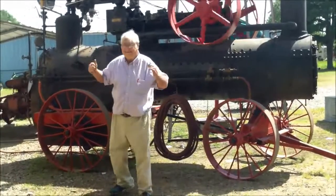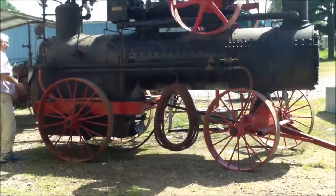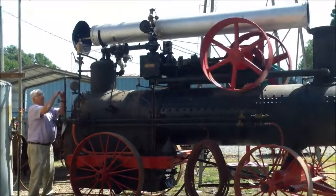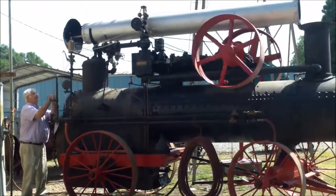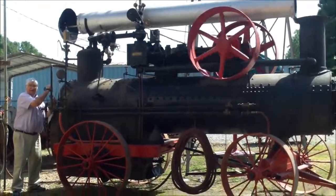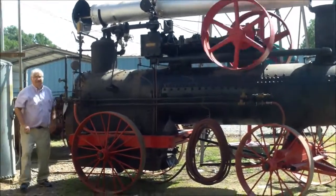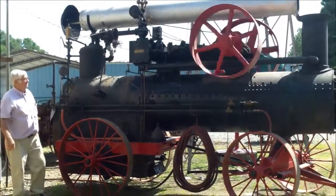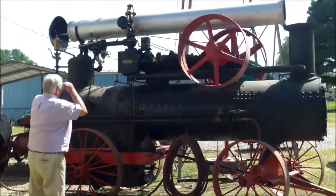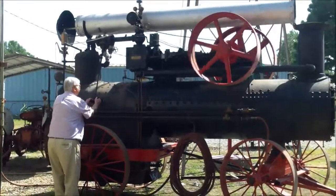Woo-hoo! Yes, I did. That's a working machine. But again, this will be sold on October 17th in Brinkley, Arkansas, and this is part of Lonnie Caudle's collection. This is a Frick Eclipse portable power unit.